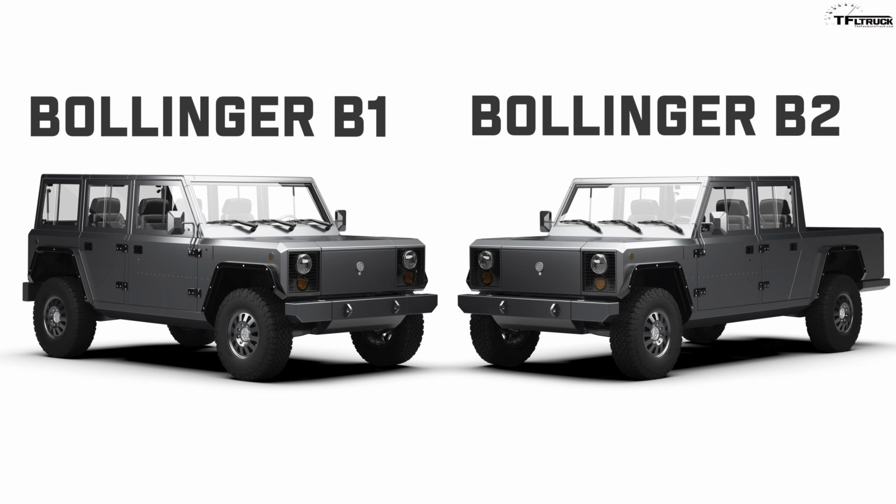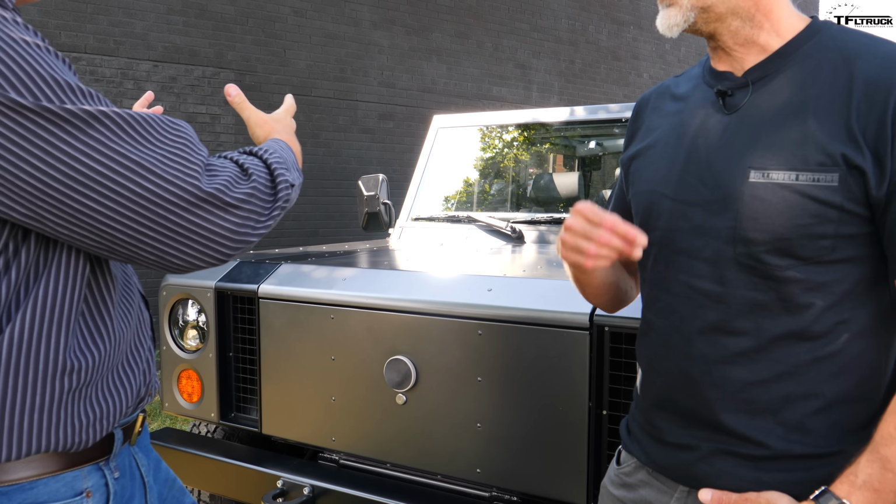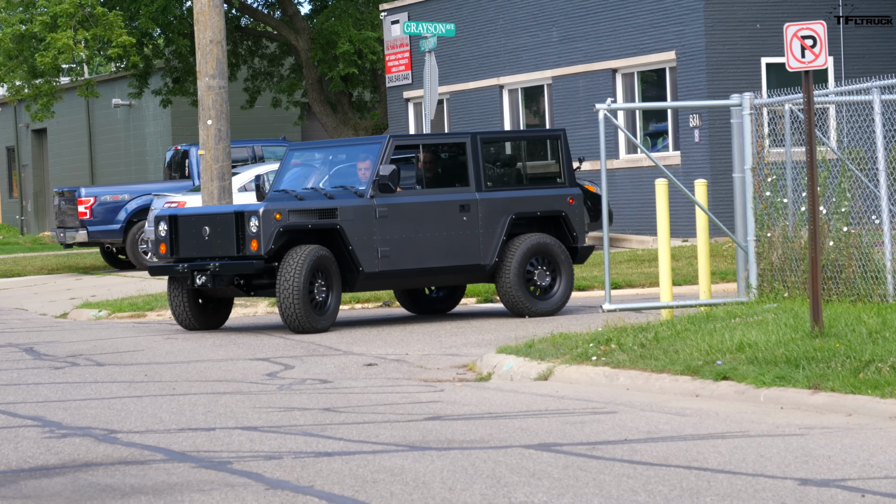A lot's happened. We started right away on the next level prototypes, the four-door version of the B1 and the four-door B2. Let's quickly walk around this two-door, and then kind of go inside and show where you guys are going next. Okay, great. Talk to me about style, first of all.